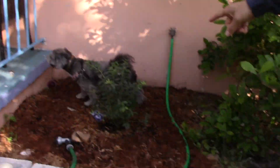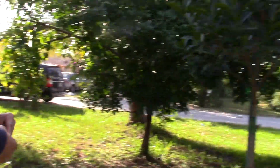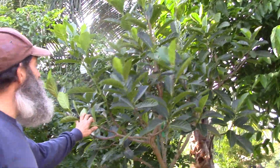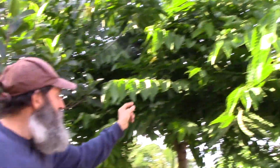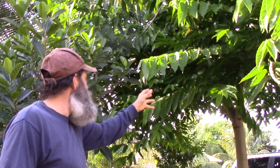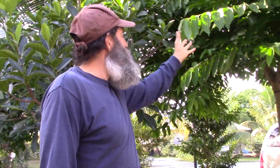I just put this blueberry bush in. The first time I got a blueberry bush. This is another jackfruit tree that I have here in the front yard. This is gonna grow nice. Now this is the only tree I have that is not edible on the property. This is an ylang-ylang tree. Ylang-ylang is a delicious smelling flower, and I wanted it right in front of my house. So when I walk in and out, I can smell these delicious flowers.